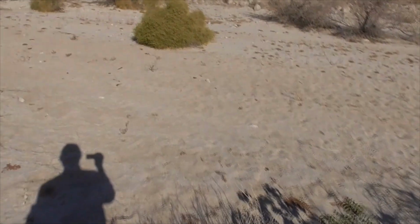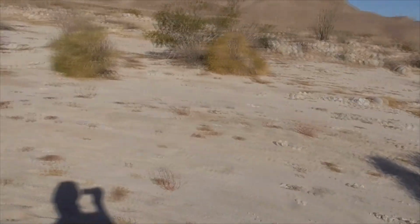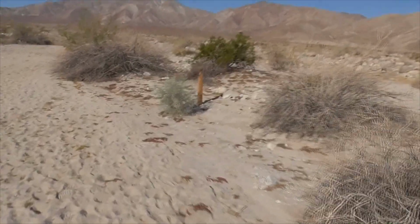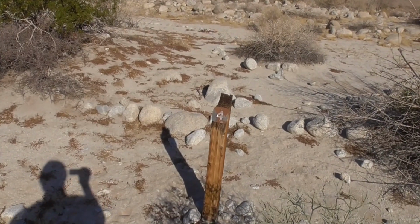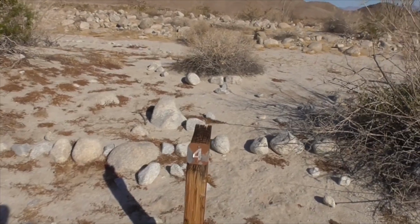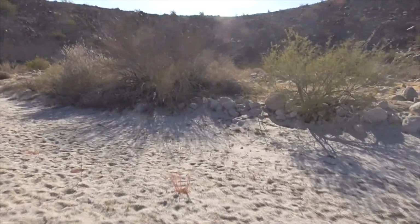But over here, stop number 4, we'll get to. Here's a beautiful cheese bush right here. Step number 4. What is supposed to be here? All right. Number 4 says here we're going to find a desert lavender. But I don't see a desert lavender here. There used to be one here. But we have one over here. I guess we have to backtrack a little bit on our trail.